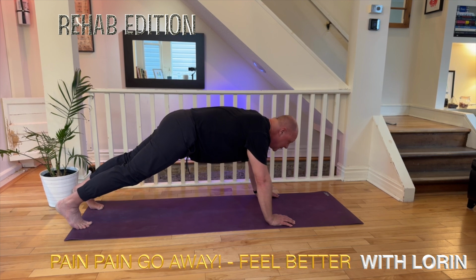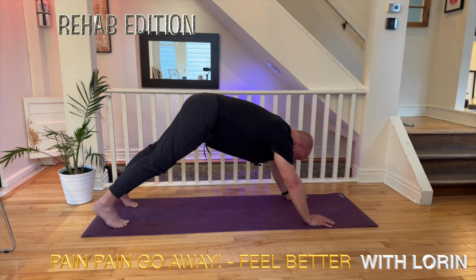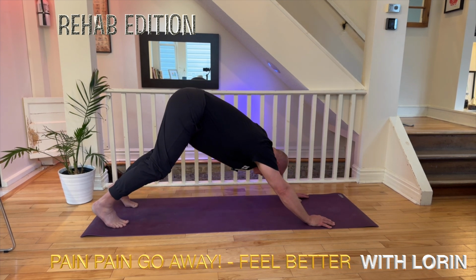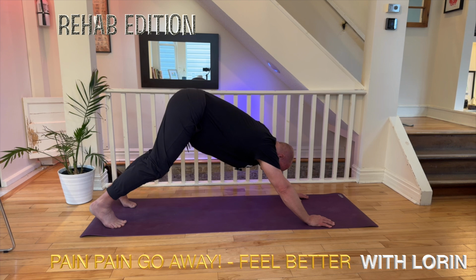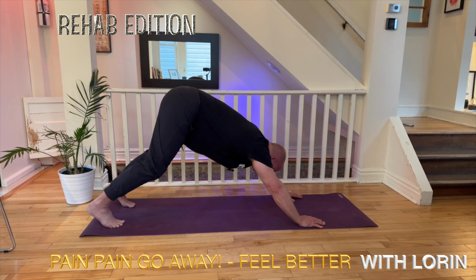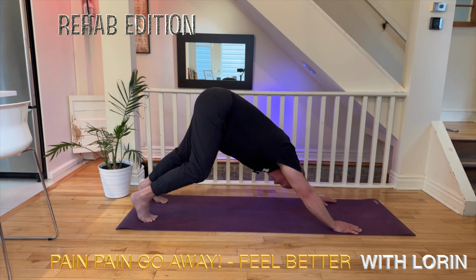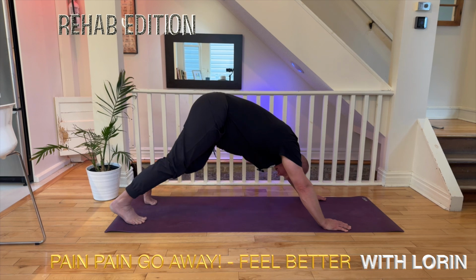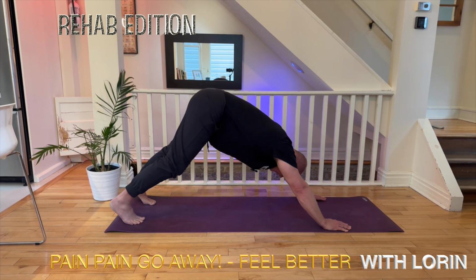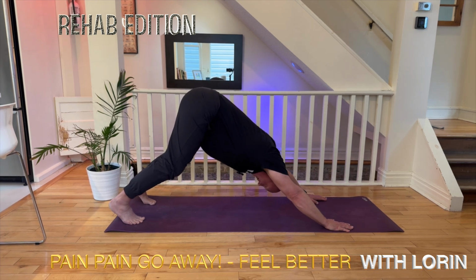Now from plank, back to downward dog. We're going to push up, and this feels engaging, but it's actually relaxing. Nice straight line from your wrists to your elbows to your shoulders. Bend your legs, maybe pedal them out a little bit, just to get the mechanics right. And then push back into that downward dog.